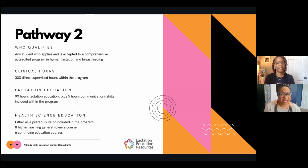Pathway two is a little bit different. We often joke about how this is like your fast food meal. Everything is included: your drink, your fries, everything is included in Pathway two. This is a program that is all inclusive.